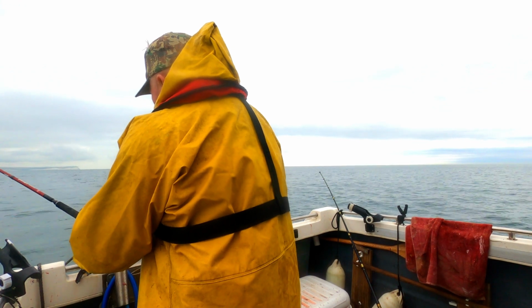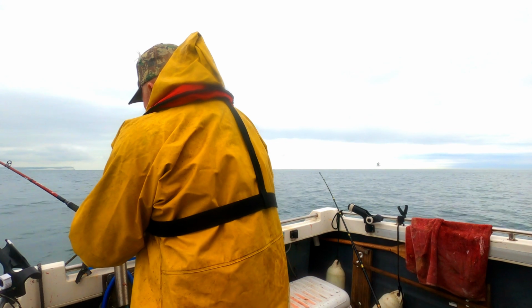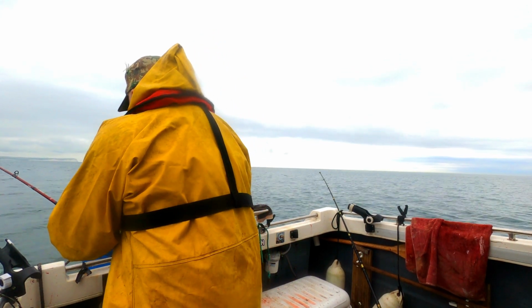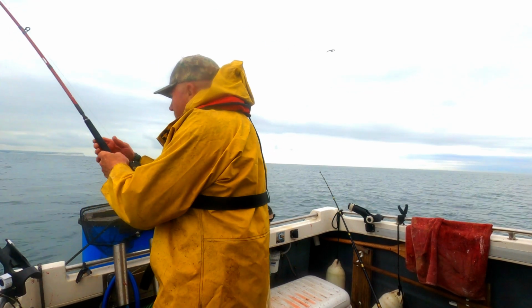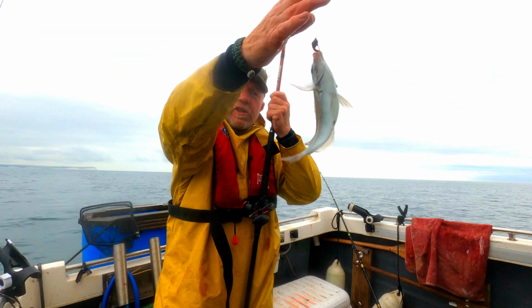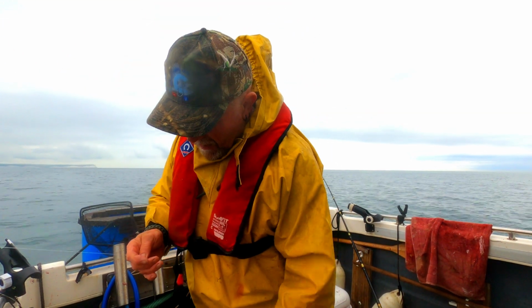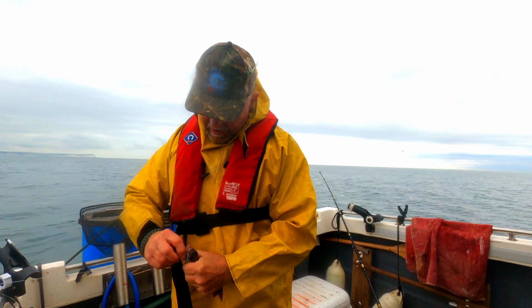So when you've got big weights like this, it kind of deadens it all, doesn't it? Oh, bream! You got a bream? Yeah, I got a bream. So there we go. One of the target species of the day achieved. It's undersized, so it'll have to go back, but still nice to see. Just shows they're around.